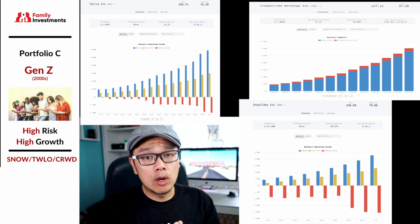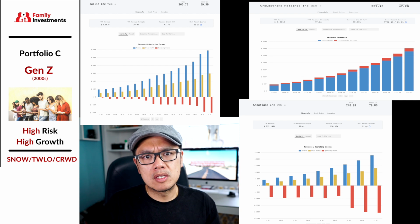Okay, let's jump into the stocks that I think are good for you. So the first stock, I've got 3 names. It's going to be Snowflake, Twilio, or CrowdStrike. These are the internet type stocks. They've got cloud, they've got cybersecurity. So choose one. They're all at high multiples just now, over 20s, 30s, and 40s.